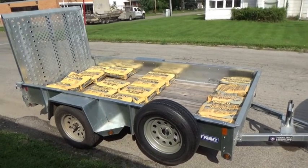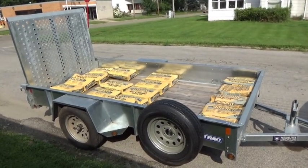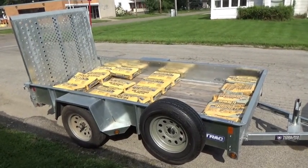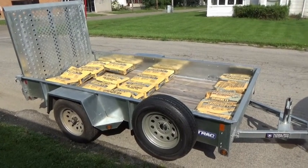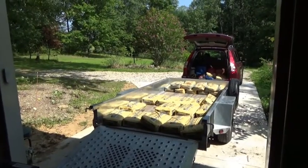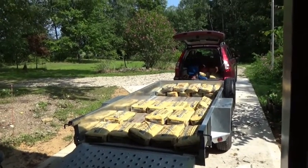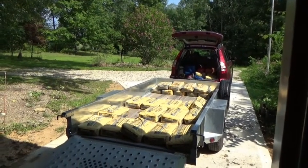Now we just have to get them stored in the barn and moisture proofed. That will probably be on this video also, as I am trying to get them rearranged and unloaded into the barn. Well, like my dad used to say, gone and back in the same day. Can't beat that really in many ways.